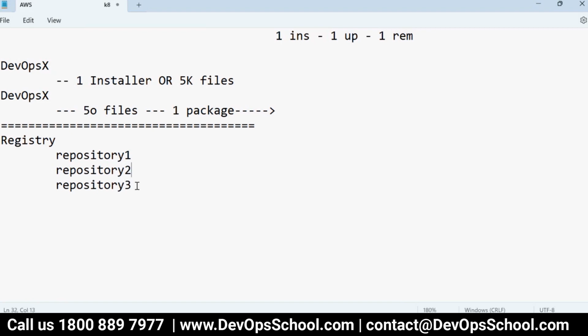In this registry, are you referring to the OCI registry, the norms that we have set, or some normal registry? See, registry is a global terminology. I'll put it this way: registry means a place where you host the repository.